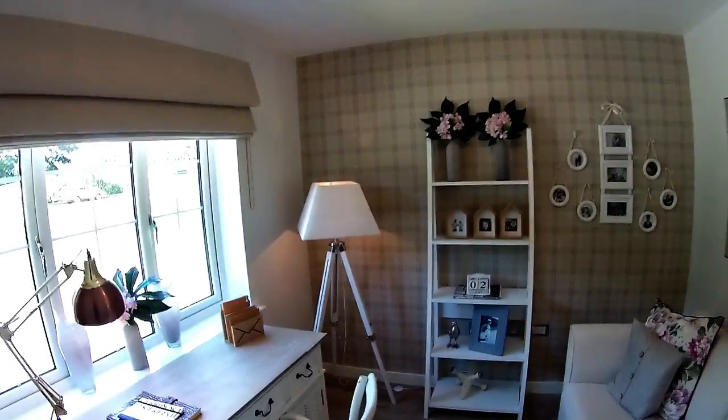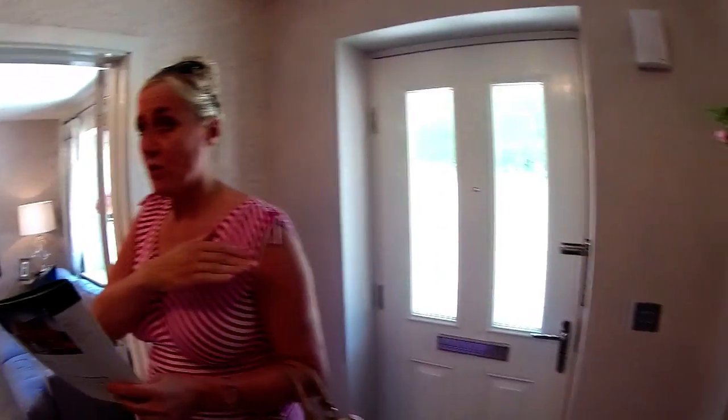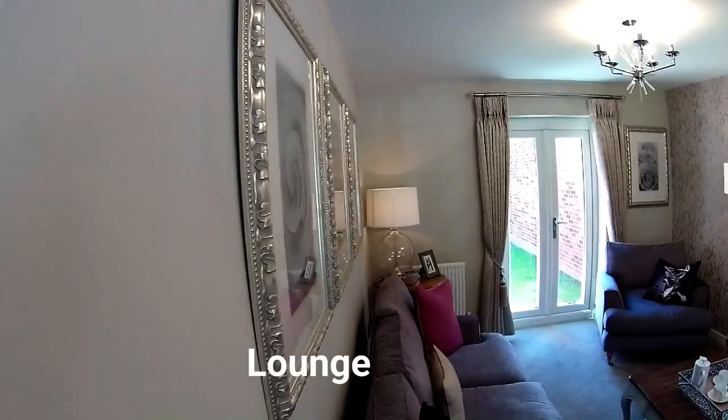Nice big window as well to the front, isn't it? It's a lovely looking house, actually, particularly this one that's rendered. I think it's very quaint. It is quaint. It's cottagey, actually. Very, very nice.